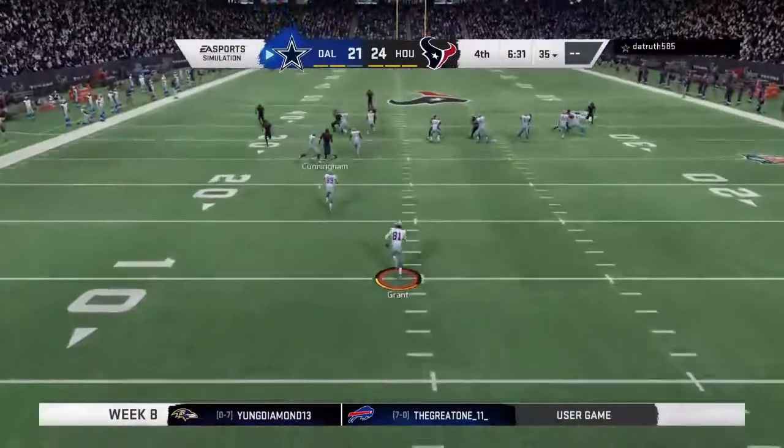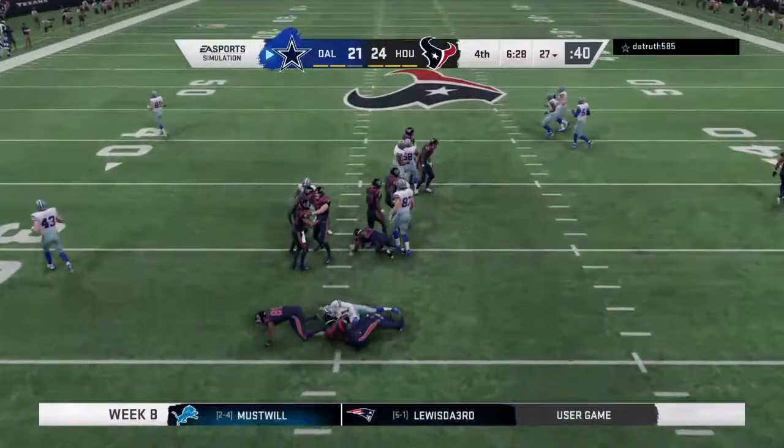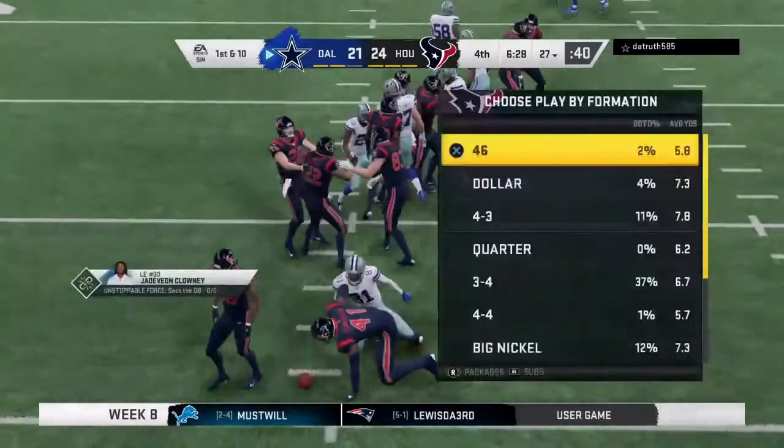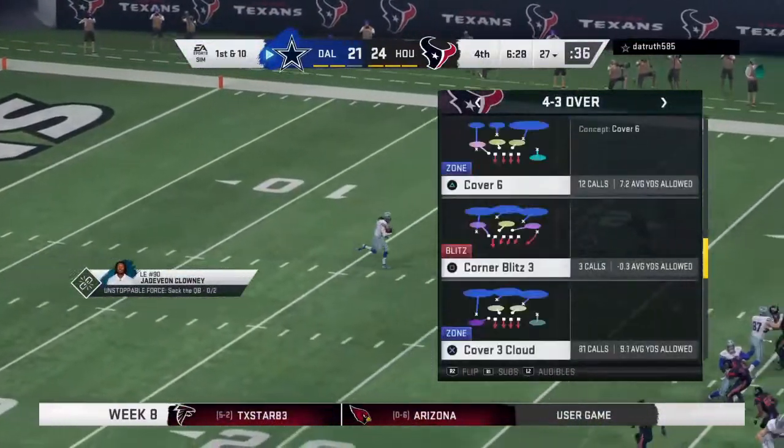This will be taken in at the 1. And he'll take this across the 25, a couple extra yards up to the 27-yard line. At their own 27-yard line.